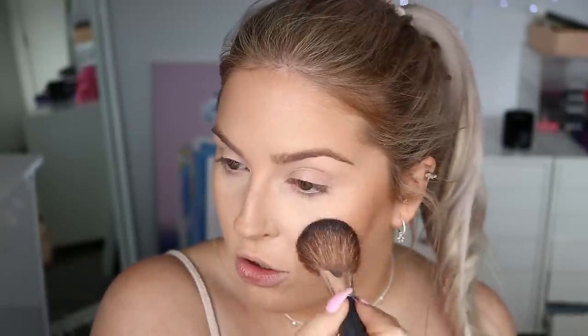By the way, to make my contour look better, because it was looking very orange, I just went straight over the top of my face, all over, and buffed out with my powder brush that had a little bit of that translucent powder, and it just helped to soften it a bit. It's still a little bit orange, but it looks far better.